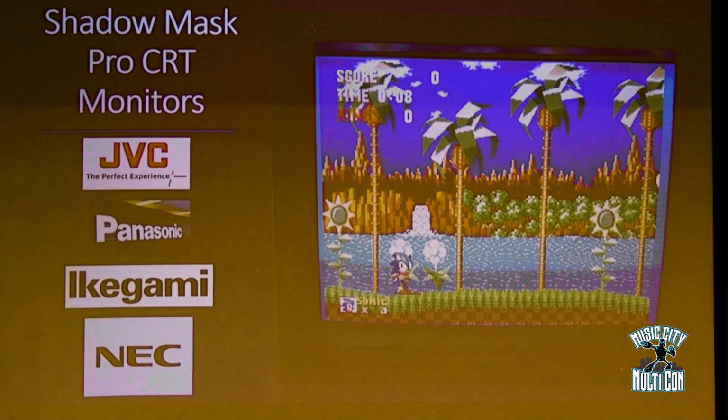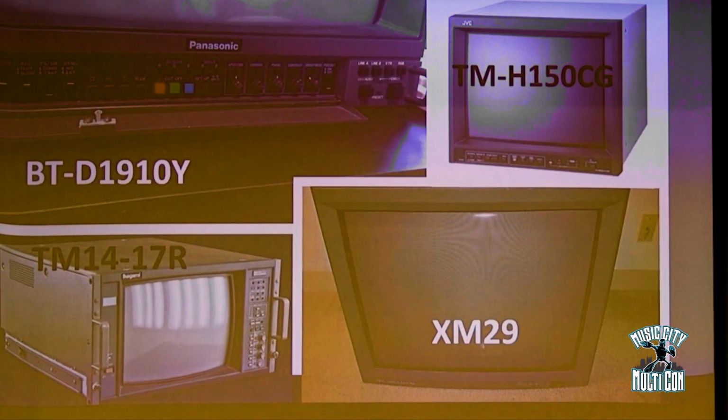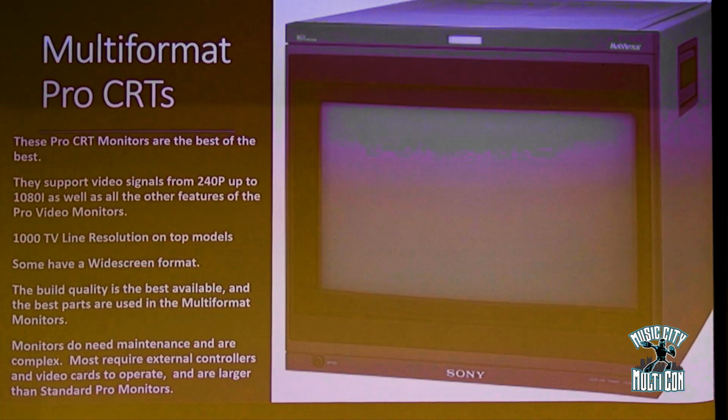Shadow Mask CRTs did have pro versions. They had different brands making them: JVC, Panasonic, Ikegami, and of course NEC. The one you see pictured with Sonic is a JVC, and then there's a Panasonic version of one, an Ikegami version of one, and the XM29 is a very desirable huge screen monitor, almost 30 inches, and that's made by NEC. The multi-format pro CRTs are the best and most desirable pro CRTs, and most expensive, because they support video signals all the way down from 240p on your retro consoles all the way up to 1080i, just naturally through component. So you can still run anything that you can get downscaled to 1080i or 720p on the multi-format monitors. They did make them in a widescreen.